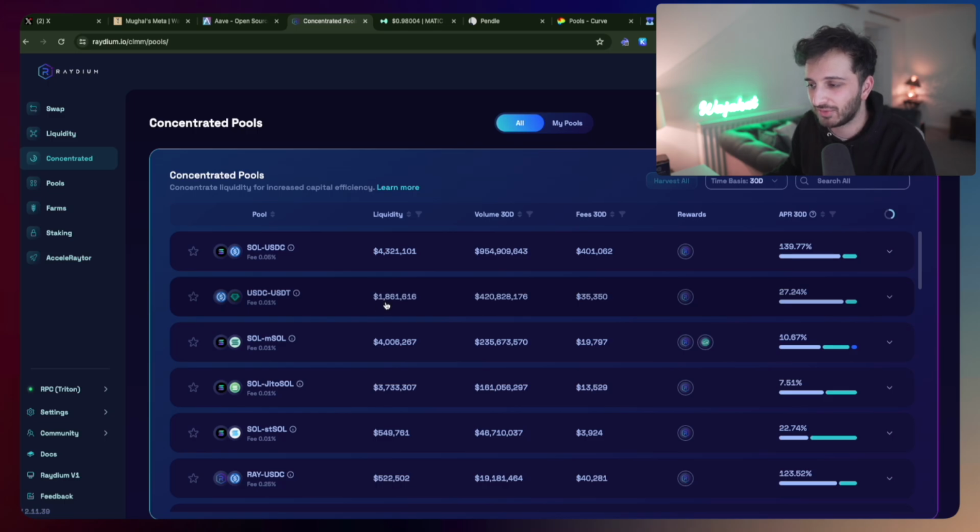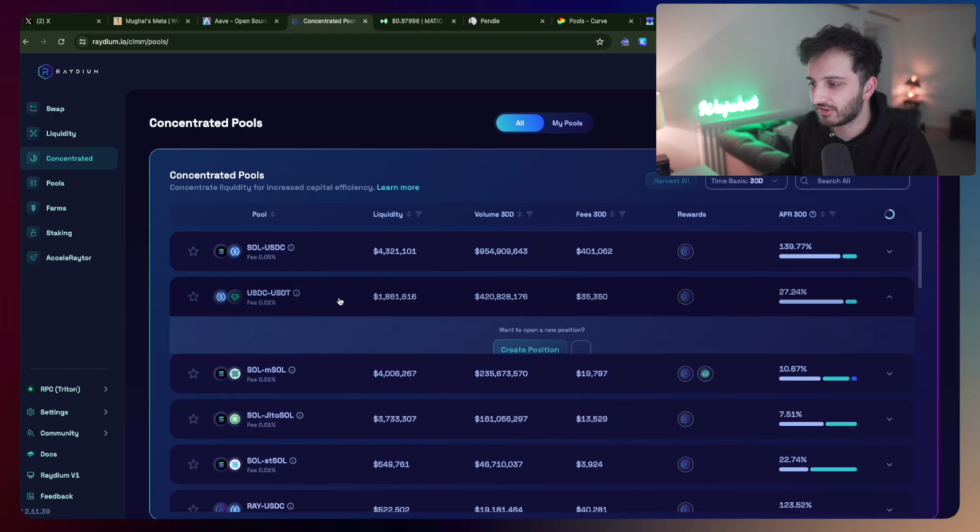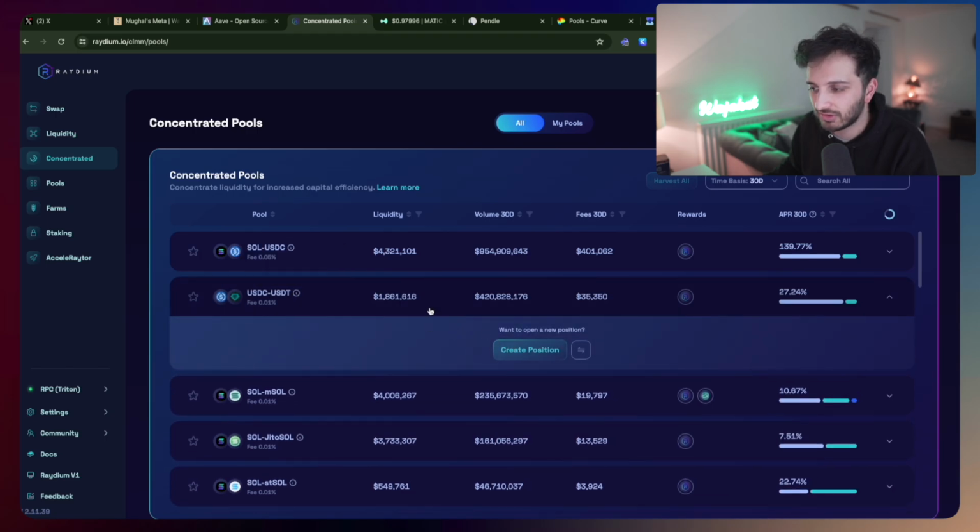So I'd like to think that with just less than 2 million in liquidity, this seems like a pretty good opportunity actually, and one that I think is a fairly decent one when you think about the risk and return. So yeah, USDC, USDT on Radium, very simple to set up. You just literally create a position, add both of the assets, and enjoy the fees that come along with it. So that's Radium at number 2.